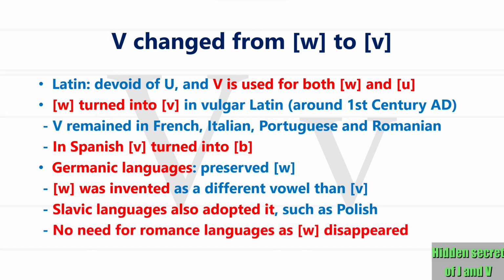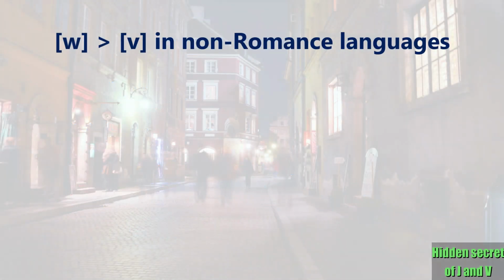On the other hand, Romance languages such as French, Italian, and Spanish didn't need to adopt the W letter as the W sound changed into V. The sound change from W to V isn't uncommon among Indo-European languages. The consonant W has been preserved in English, but in German, the English W is now pronounced as V, although it's still spelled with W.